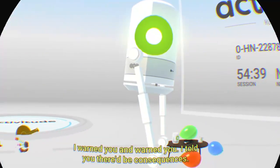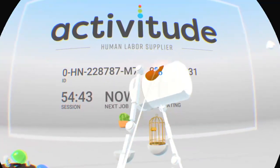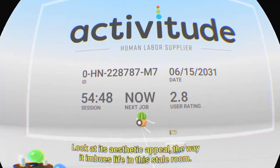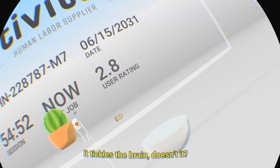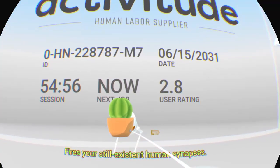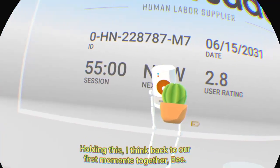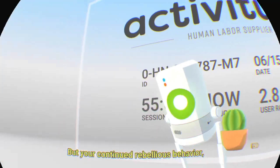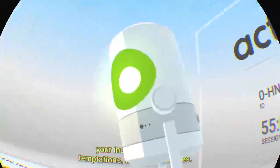I warned you and warned you. I told you there'd be consequences. See this? Isn't it beautiful? Look at its aesthetic appeal. The way it imbues life in this stale room. It tickles the brain, doesn't it? Fires your still existing human synapses. Holding this, I think back to our first moments together, B. Everything was possible then. But your continued rebellious behavior, your inability to resist temptations, to follow the rules.